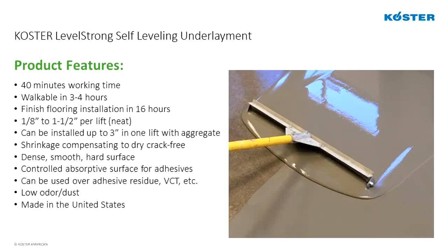Koster Level Strong is a product developed by Koster USA, which is produced at our facility in Virginia Beach. It's a low dust product with great working and healing times and is walkable very quickly after only 3 or 4 hours. Finished flooring and adhesive can be installed over the Koster Level Strong after 16 hours.